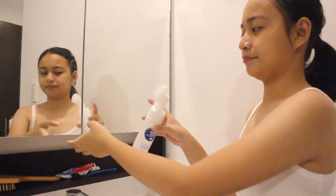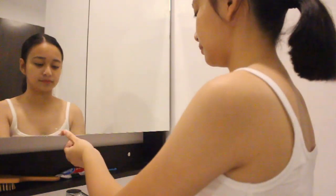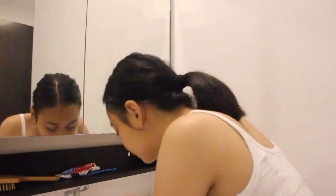So, this is a foam cleanser, that is why it is really, really lightweight. And then this one, I just rinse it with water. Lalagay ko na lang yung cup niya. And then I rinse it off with water.